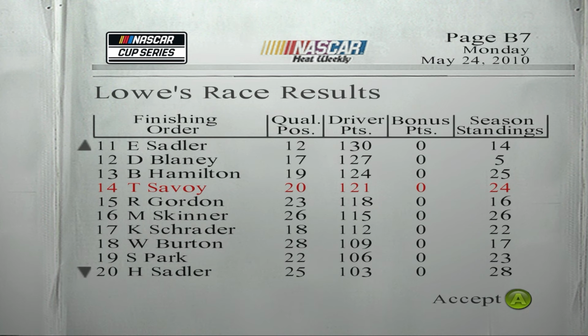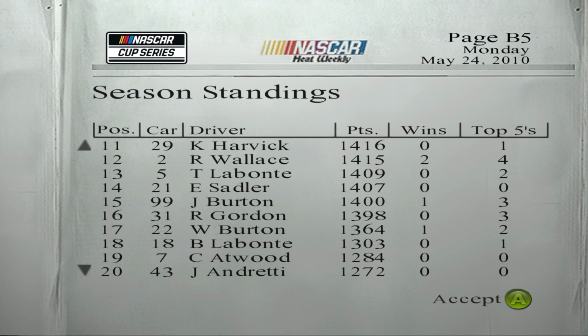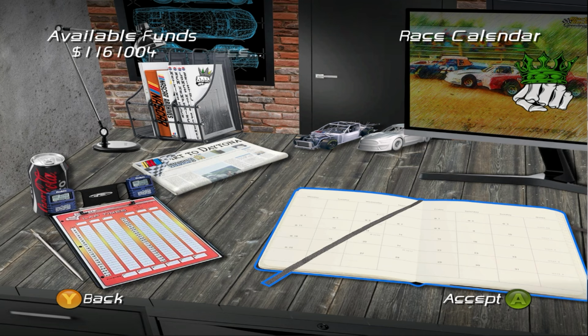We are 1 point away from 22nd, ahead of Kenny Schrader and Steve Park. Matt Kenseth is moving up now that he has had a couple good finishes, so he's jumped up the pack some. We're still going to do whatever we can. We keep getting top 15s. We should be able to get up there into that second page, I hope, by the end of the season.